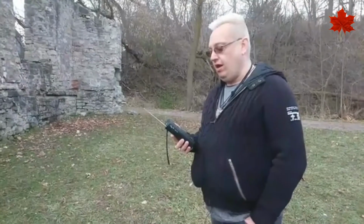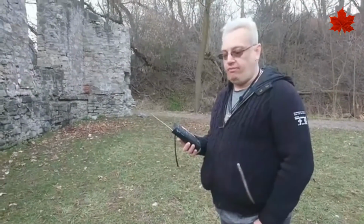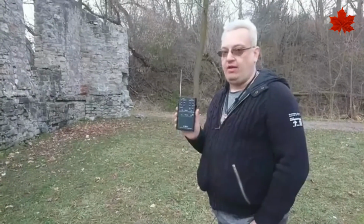So what it's doing is going forwards and backwards. It's creating white noise so that the energy can communicate through. And the tool is called an SB11.